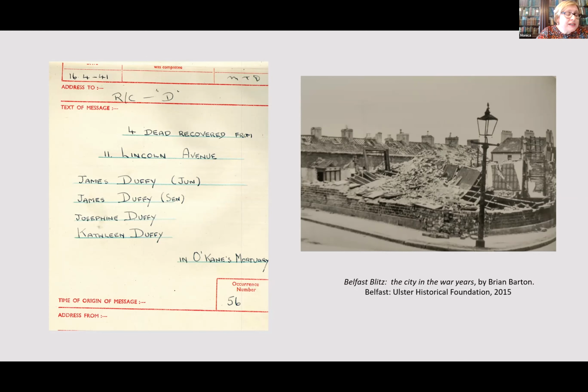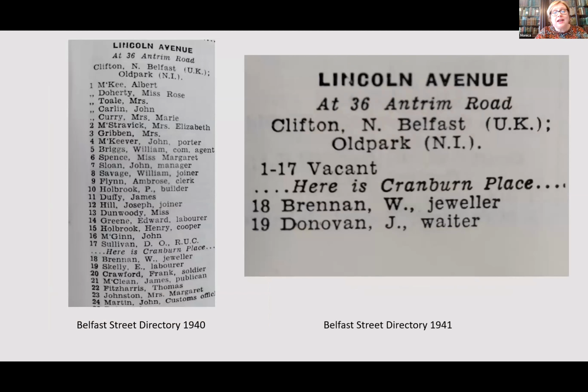And stories such as the Duffys' story were replicated across Belfast that night. And these notebooks are a key primary resource for those researching the havoc that was wreaked upon the north of the city that night. And again, you can see it in the Belfast street directories. The residents of Lincoln Avenue are all listed. But sadly, in 1941, we can see that numbers 1 to 17 are basically just vacant.